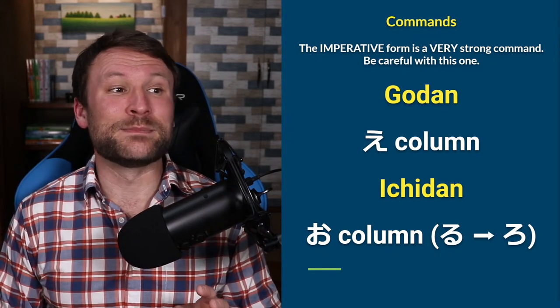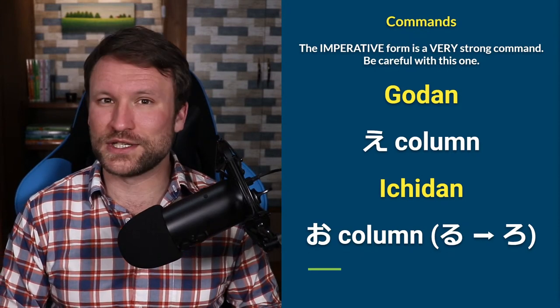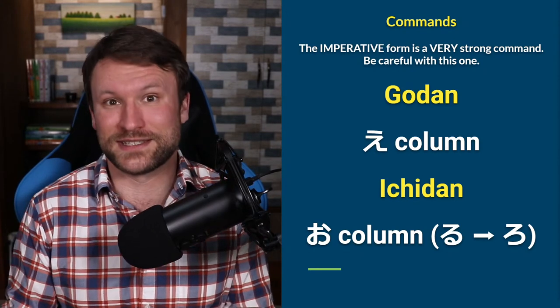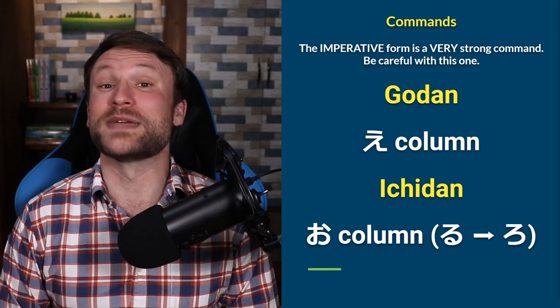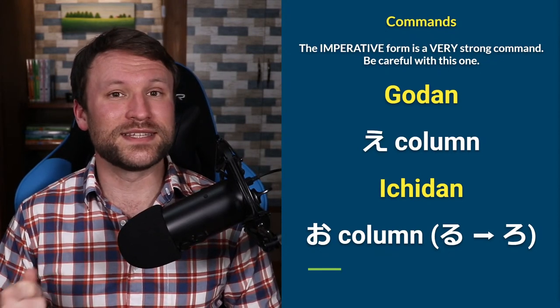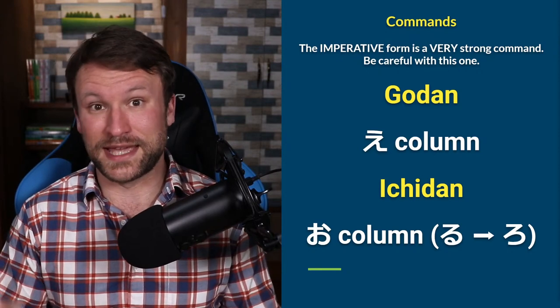This is the imperative form, and it's a very strong command, and you probably shouldn't use it, but you're going to hear it a lot. You might use it someday, but you should be careful with it. It's a direct command, very strong. So this is for godan verbs. You just go to the e column, and then you're done. That's it. That is the command form.